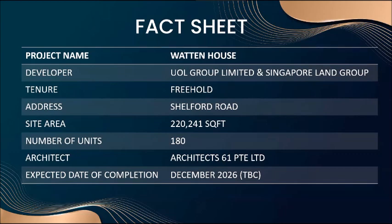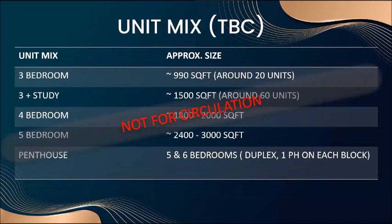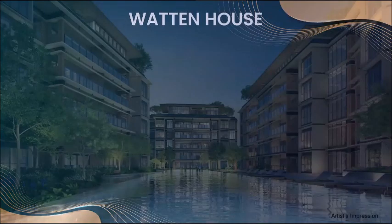All right, so the unit mix, okay, is actually not for circulation. This is what we heard. Okay, the 3-bedroom, we have around 20 units, only 1,000 square feet. In order to balance out these 20 units, they have the bigger units like 3 plus study, 1,005; 4-bedroom, 1,008 to 2,000; 5-bedroom, 2,004 to 3,000 square feet. And also the penthouse on each block. One block, only one penthouse.